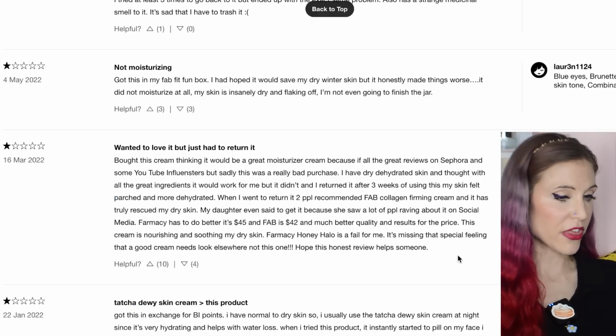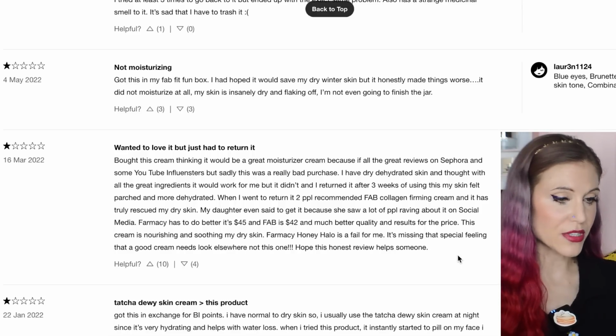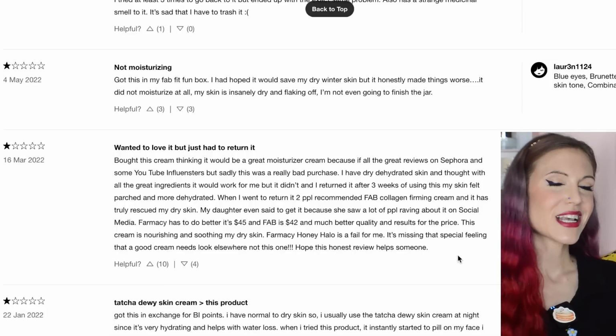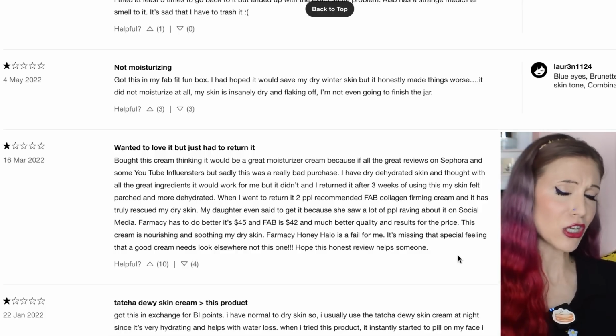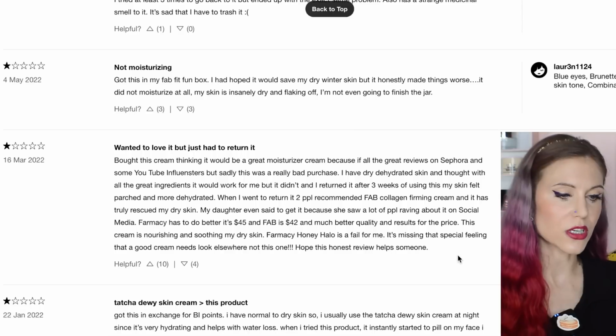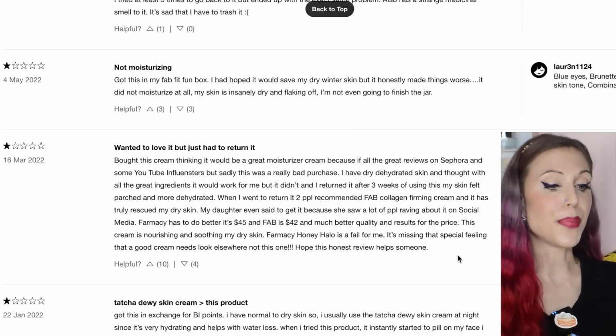Bought this cream thinking it would be a great moisturizer because of all the great reviews on Sephora and some YouTube influencers. I'm really hitting a point in my life where I wonder if the influencer app has come in and added themselves into my phone's dictionary, because it is shocking how many times that word shows up when I'm typing. I'll type in fluctuations and it autocorrects to influencer. I'm like, that's very rude. That is highly rude. But sadly, this was a really bad purchase.